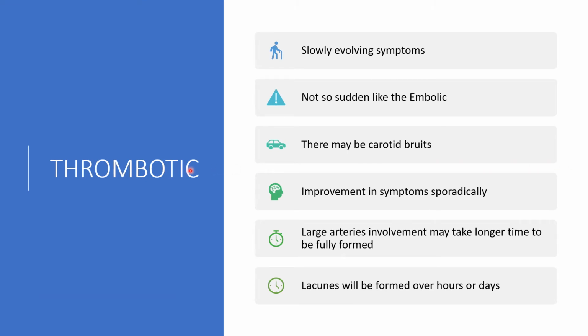The thrombotic is, however, different from the embolic because it's not going to be as sudden as embolic, so slowly evolving symptoms. Not so sudden like embolic. There may be carotid bruit if you auscultate, so don't massage that neck in thrombotic ischemic stroke.